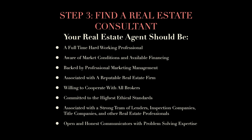In step 3, we're going to go over finding a real estate consultant. Your real estate agent should be a full-time, hardworking professional. And what I mean by that is being a real estate agent should be that agent's full-time job. It shouldn't be their secondary profession. It makes sure that they have the ability to invest the time and the knowledge into making sure that they're helping you make the best decision for yourself.